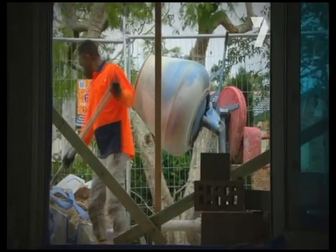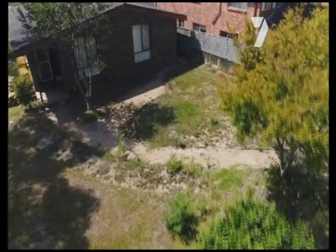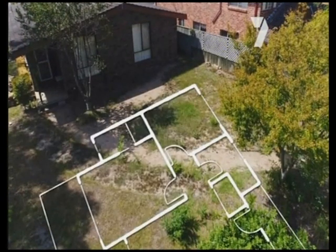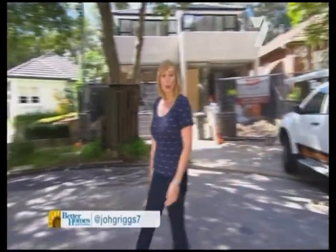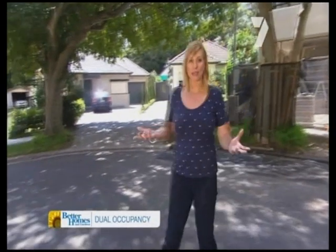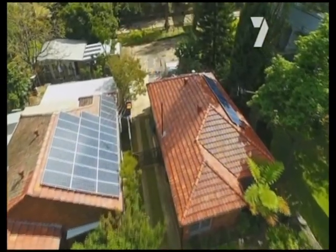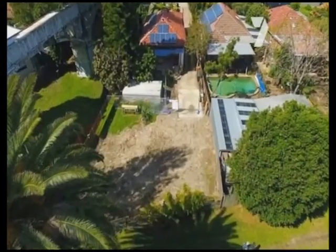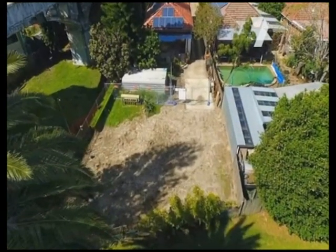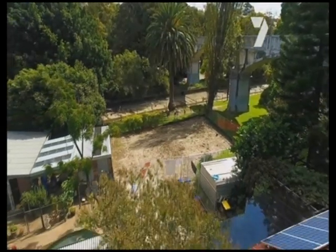Recently, we showed you how you can build a granny flat for a fifth of the cost of an average house. But if a granny flat is not quite big enough, there's another option you might want to consider. Dual occupancies are also booming, whether it be a duplex right from the get-go or a freestanding house in a backyard. For some families, it makes perfect sense. So what is dual occupancy? Well, the laws differ from state to state. But in New South Wales, the maximum size for a granny flat is 60 square metres. So anything bigger is a dual occupancy.